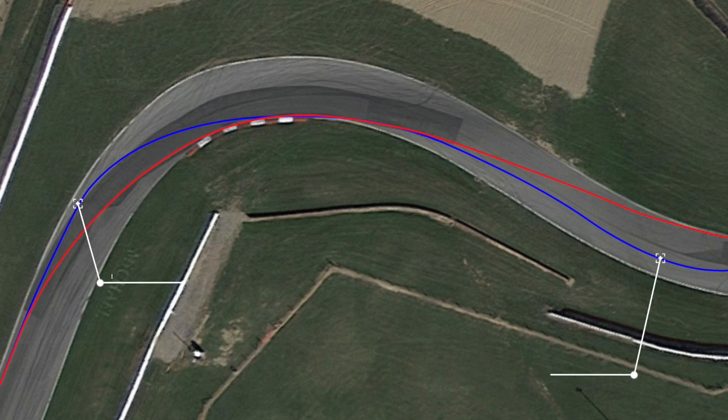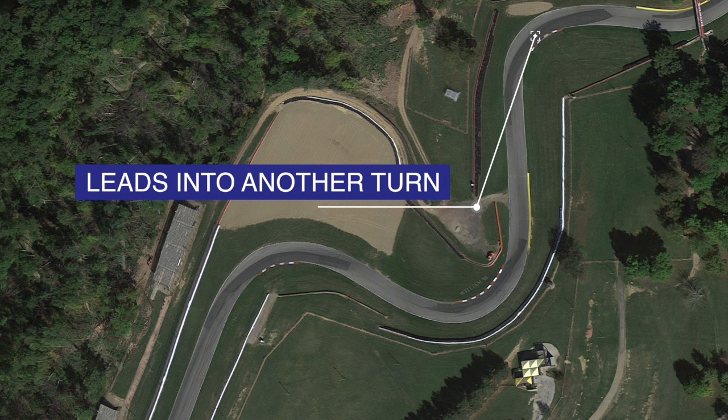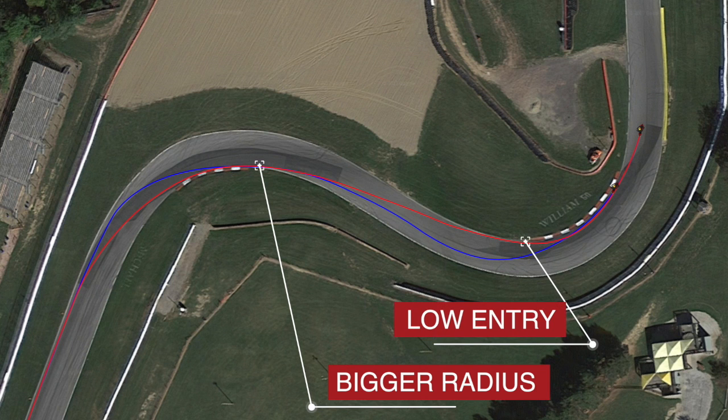Now, while this might look like a good option if turn 8 led into a long straightaway or faster part of the racetrack, it only leads into another corner. So for us, our red line rider has an opportunity to create a much bigger radius through turn 7, attack low into turn 8, and he's not really going to give anything up because turn 8 leads right into turn 9, which is another corner.